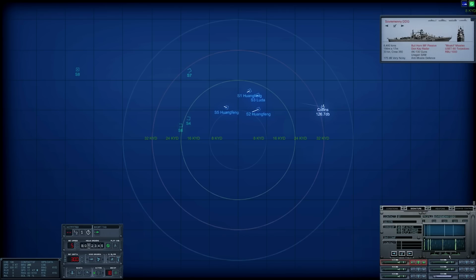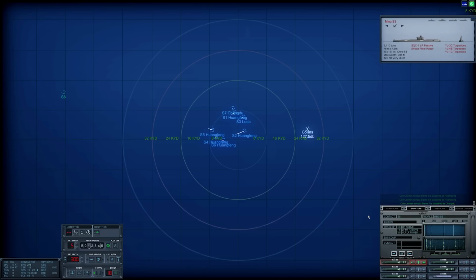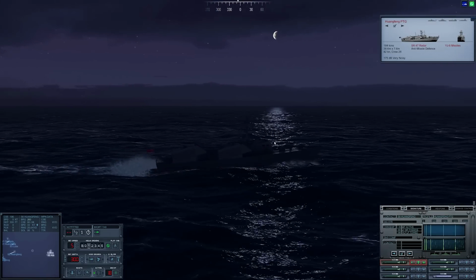I'm not sure that is a Luda. Could be a Luda. Sonar, Sierra 6 is classified as escort. Yeah, sonar, Sierra 7 is classified as escort. What is Sierra 8 all the way hanging at the rear here? Have they got a submarine escort on this fleet, or is that something else on the surface? Sonar, Sierra 8 is classified as escort. Either a trawler, or it's another one of our targets. Alright, so we have a few things here to hit. We have a lot here to hit. Like, that is a lot of targets.